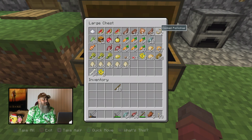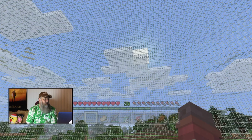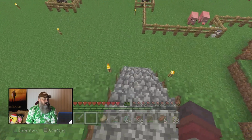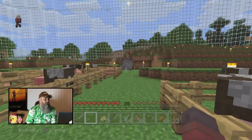You have like 64 lamb chops. Yeah. But I prefer to eat rotten flesh. This is not like a dangerous mission. We're gonna go catch a cat basically and bring it home. I'm just taking the rotten flesh in case like a skeleton shoots me with an arrow or something. Uh-oh. No, the sun's going down. Okay, we gotta hurry. Run, run, hurry.